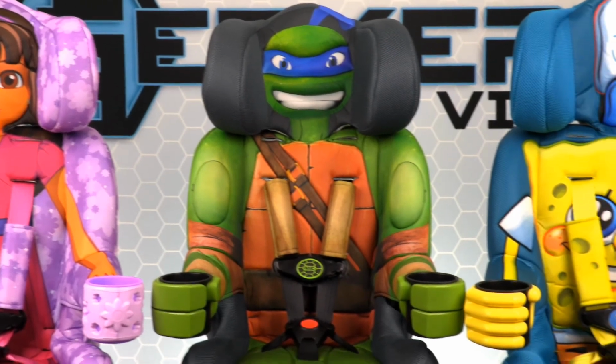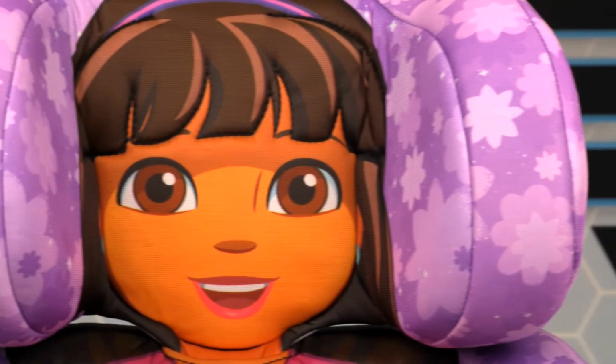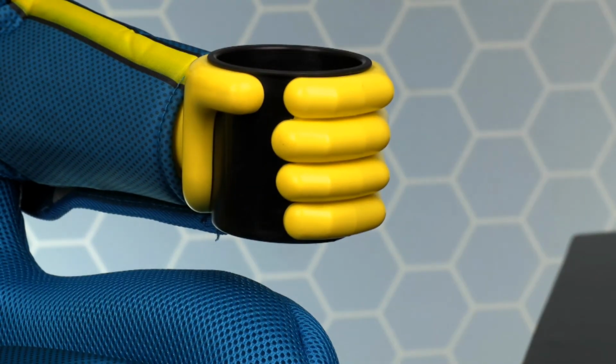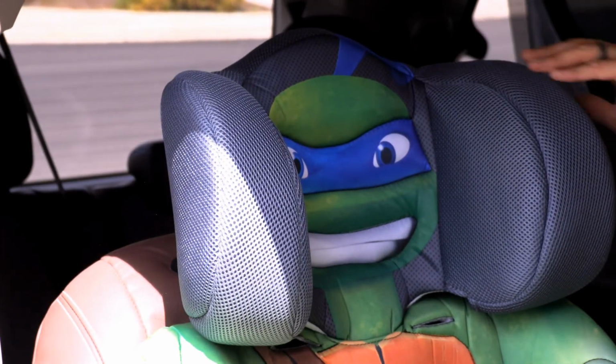These Nickelodeon car seats are loaded with tons of great features. The first thing you'll notice is how amazing the designs are. It definitely stands out from every other car seat out there. They also have 2 cup holders for drinks or snacks. The comfortable seat pad is machine washable, and each set has an adjustable character headrest. So let's meet this cartoon cast of Nickelodeon car seats.